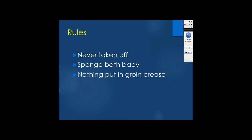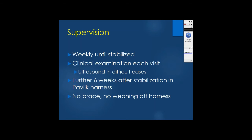My rules are that the Pavlik harness is never taken off by the parents or anyone else. They have to sponge bath the baby, and they're not allowed to put anything in the groin crease to prevent femoral nerve palsy. I personally supervise the Pavlik harness by seeing the patient weekly until the hip is stabilized. I use a clinical examination on each visit, and in difficult cases, especially the Ortolani positive ones, I use ultrasound.